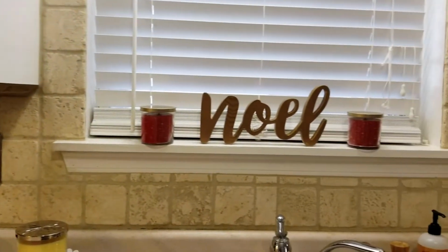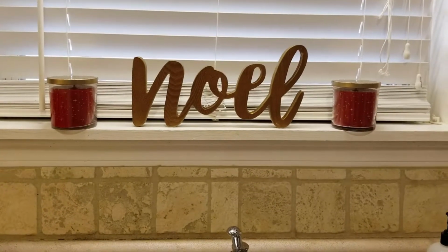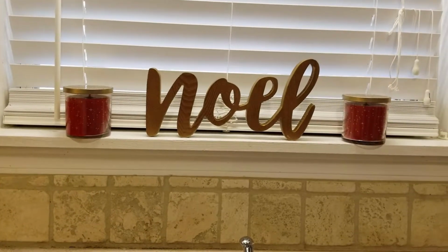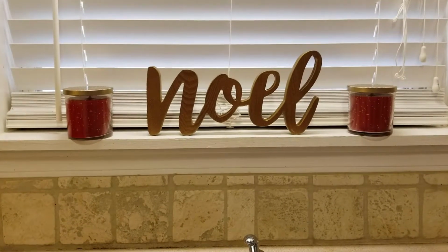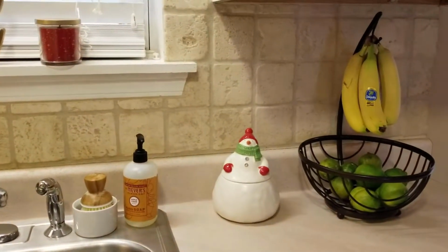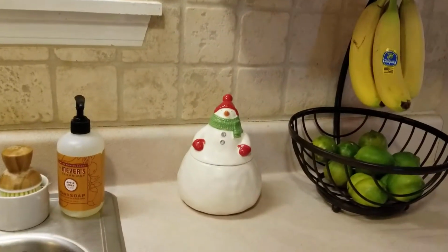And then over here in my windowsill, I have a sign that says Noel, and it came from the Target dollar spot. Again, I think it was $3. I can't remember exactly. It was either $3 or $5. And then I have 2 Yankee candles next to it. And then I have this fat snowman cookie jar that I think is so cute.